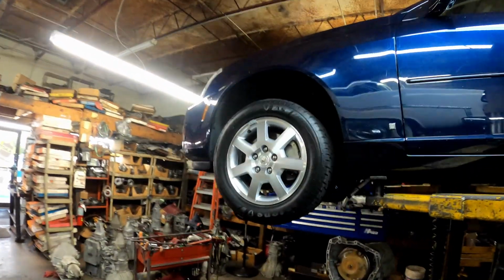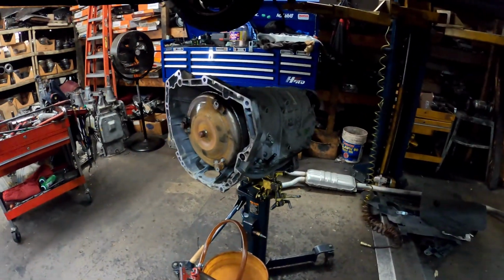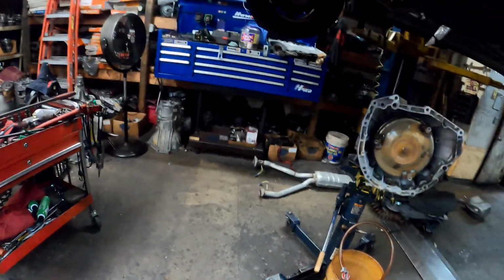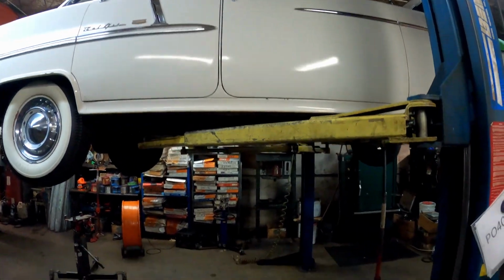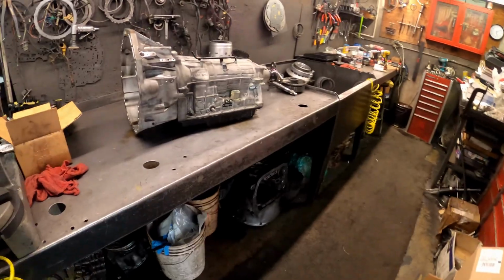Switching over to the Caddy, which is a CTS. That tranny's here. Gotta open it up tomorrow, and there's an electronics kit that's got to be replaced on it. But the only way to get to it is to take the trans out. And of course, 55 still here waiting on parts. Working through. Here's that Genesis unit.